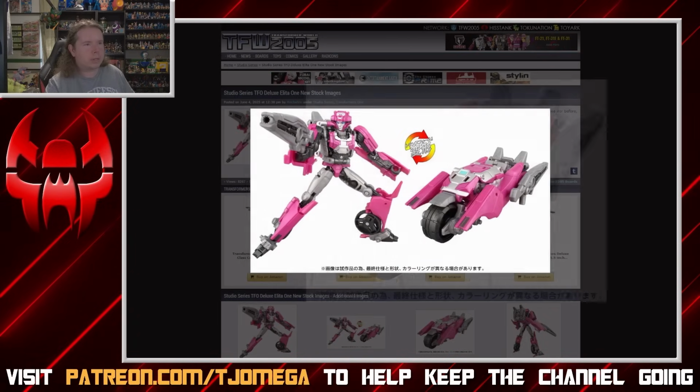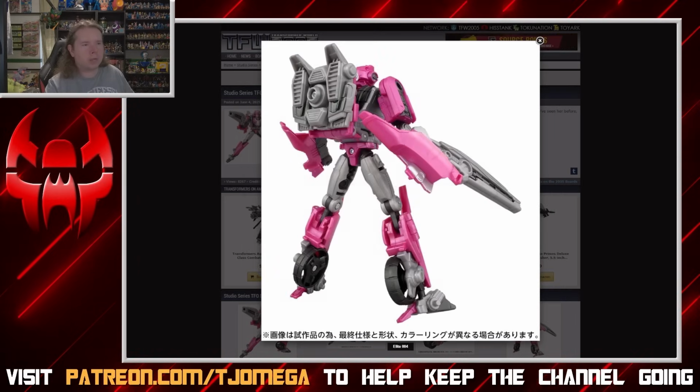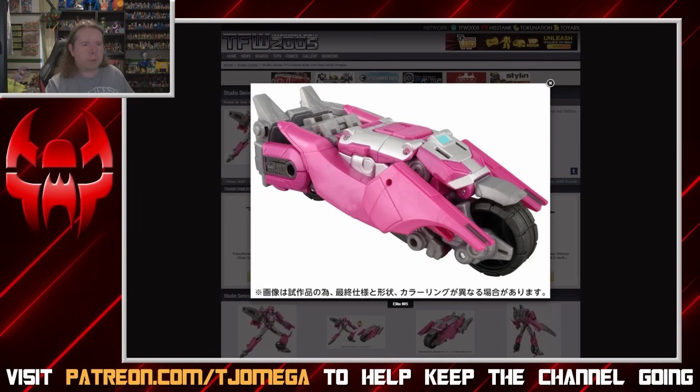She doesn't look like she has a whole lot of kibble to her, which is good. The bike mode does look really nice and solid. I like that a lot. Still a very, very cool figure. I don't know why it's taken so long to get it out.